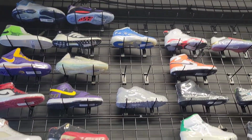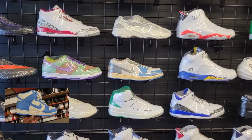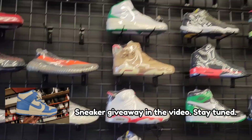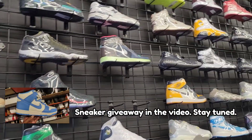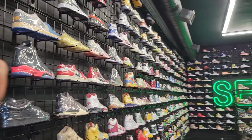But you guys can see from large sizes on down, they got a lot of different things, a lot of heat here. And some of these are bigger than 13s. They're like 14s and 15s and 16s. But they got stuff here for everybody, bro. You just gotta come here and check it out and go down the wall. As you guys can see, a whole wall full of heat.